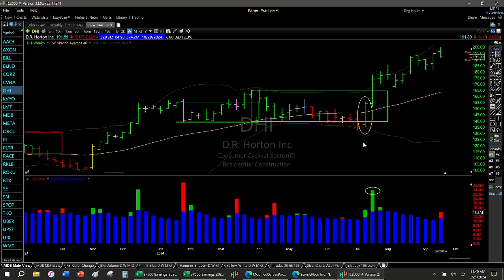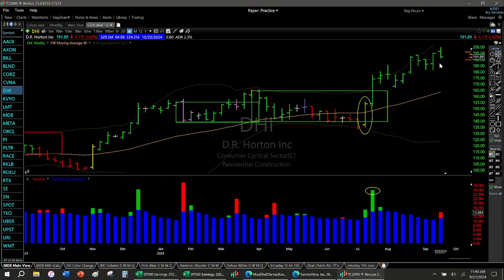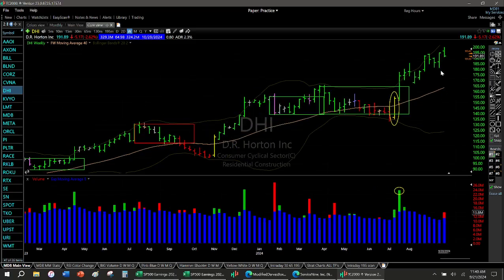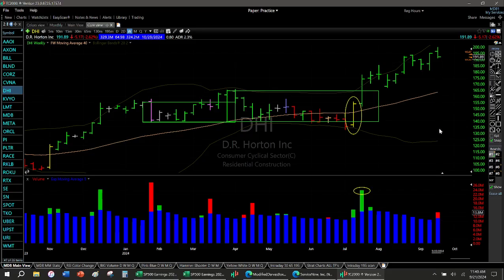Housing, DHI. Big yellow bar signal, big box breakout signal. Now a little contrary right here. One of the concerns was just because interest rates go down, does that mean people are going to start buying houses in greater quantities? I don't know. And I'm guessing the market isn't sure either, because you had some selling on that, which is interesting. But it's still in a bullish trend.